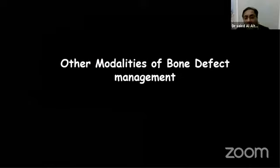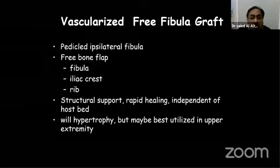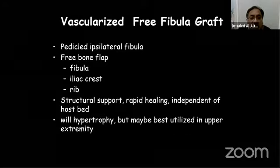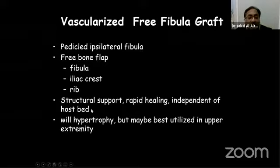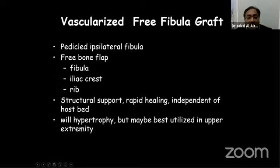Other than doing a bone graft and using the Masquelet technique in different forms, we can also use a vascularized free fibula, where we can use a medial or ipsilateral fibula as a free bone flap. Fibula, iliac crest, or ribs can also be used as other choices if we don't look for a vascularized graft. It gives structural support, rapid healing, and is independent of the blood supply.